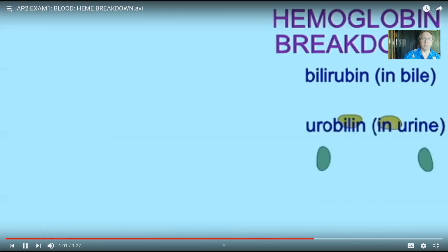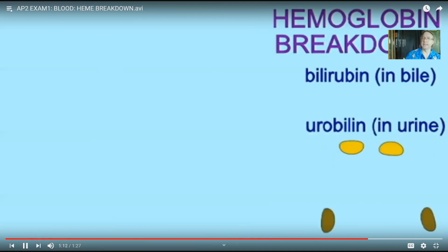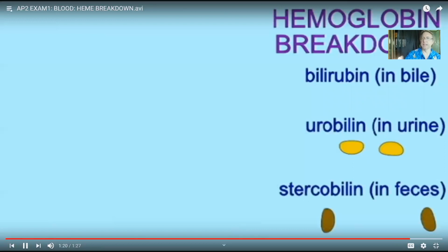As bilirubin from bile ducts enters the small intestine, it can be broken down there into two forms. If it's absorbed into the blood from the small intestine, it can be excreted from the kidneys, where it passes as urobilin. This is what gives a yellow pigment to urine. Or if it remains in the intestines, it can be processed by bacteria in the large intestine to produce stercobilin, which gives the browner pigment to feces. So as we break down all of these red blood cells, this pigmented heme produces a number of pigmented byproducts like bilirubin, urobilin, and stercobilin.